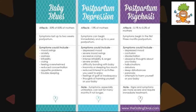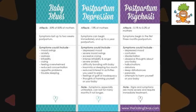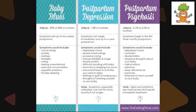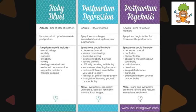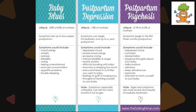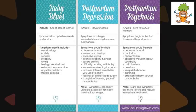So it's estimated that anywhere between 50 and 85% of women will experience what we call the baby blues. This includes some of the things that we talked about before, like sadness, irritability, crying, feeling overwhelmed, problems with sleep and appetite, mood swings, but those usually resolve within 2 weeks. So it's very normal for people to experience those for the first couple of weeks. But if it's starting to go past that, or if it's starting to feel a little bit more severe, that's when we are looking more at postpartum depression.